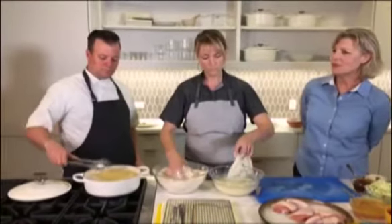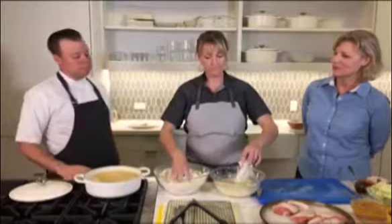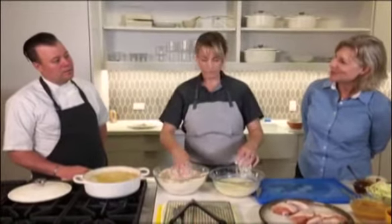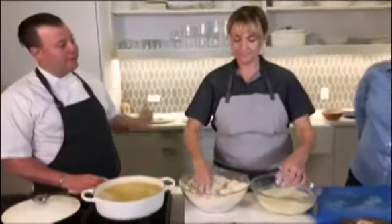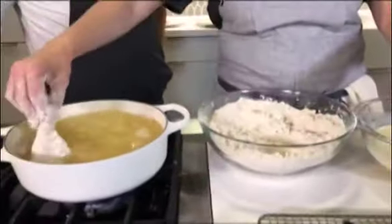Could you use a mixture of yogurt and milk if you didn't have buttermilk? Yeah, that could work. Sometimes I do that when I need to use buttermilk for something and I don't have buttermilk. That's good. I have done that too. I have never done that. That's the first time I've thought of it. You taught me something.